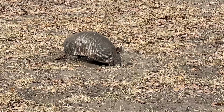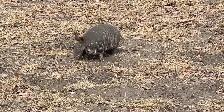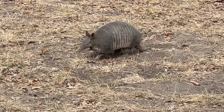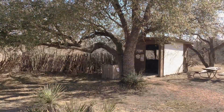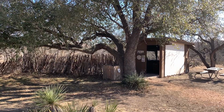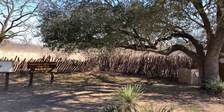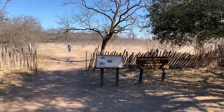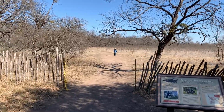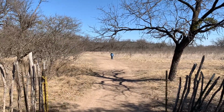Hello, little one. Or should I say, hello, big one. This is the bird blind, Acorn Bird Blind at the South Llano River State Park. Melody and I are taking a morning walk this morning. This is a connector trail that will take us from the campground to the river trail. Let's get to it.